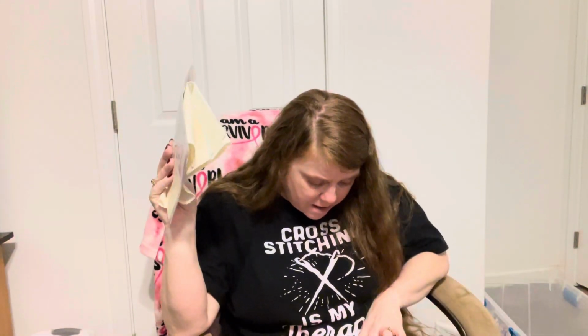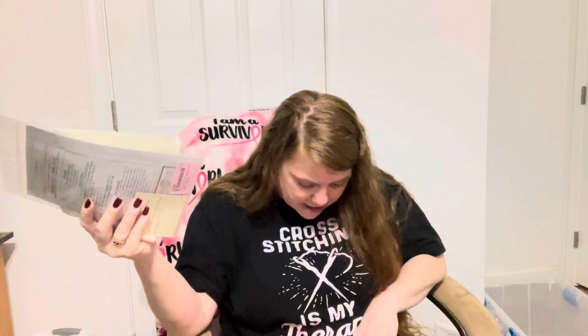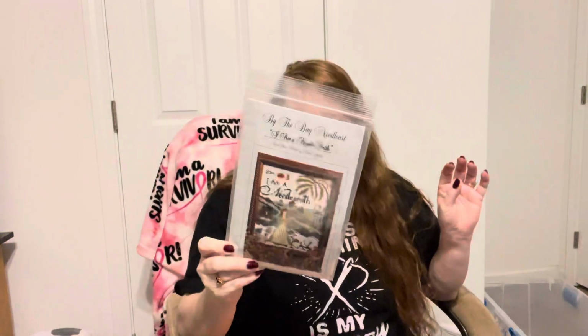She was started on September 19th of 2021. And she's in all the called for flosses, and she's on a 16 count ivory. She will be moved to a 14 count ivory. I've already bought the ivory, I have it ready to go. So she's 120 by 152 stitches.